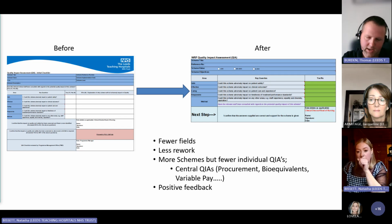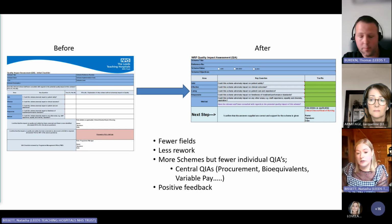So yeah, it's a better process. There's those not applicable ones as well. So those are the ones where NICE guidelines say that we can change from A to B. We don't need a QIA. Let's just NA it. Let's not waste operational staff time, and it does stop preventing people from doing the change. So some people didn't want to speak up before, didn't want to implement their 500 quid scheme because the paperwork took them ages. You know, they've never filled it in.